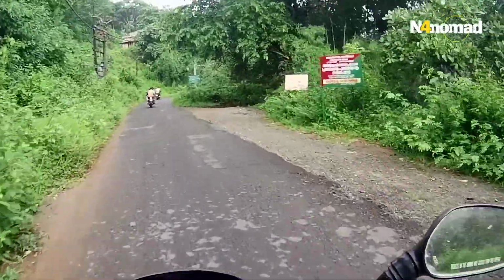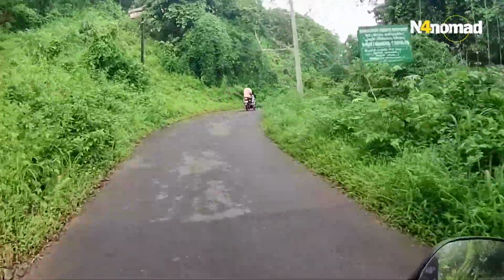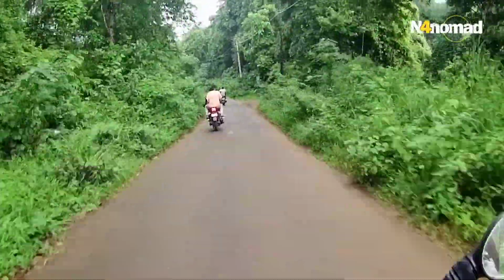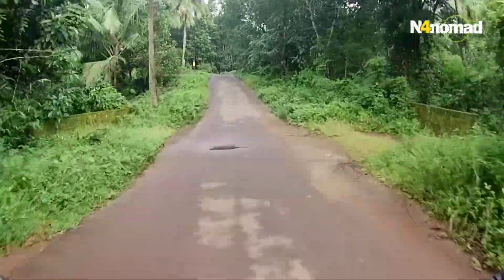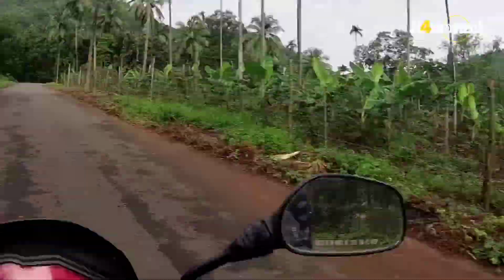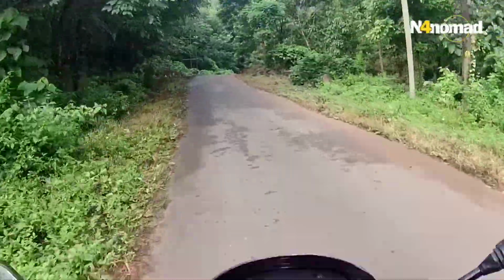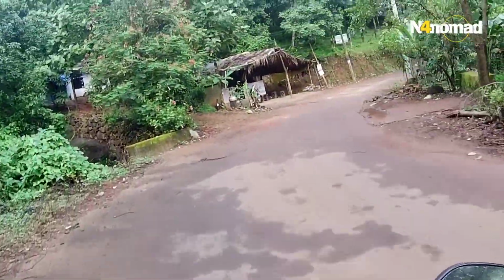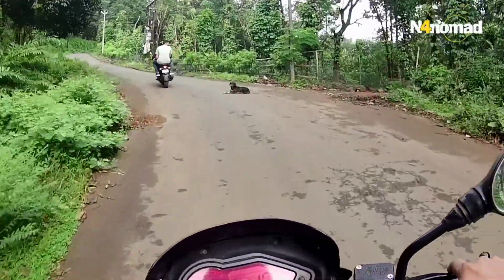Here you can see some caution boards not to swim in the river. It's a bit dangerous. Caution board again, not to swim in the river. You can see some hut restaurants on the left side. Oh, dog again.